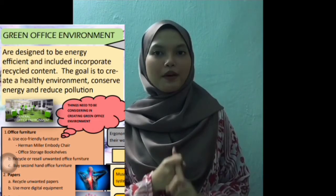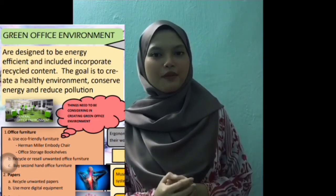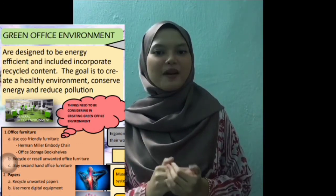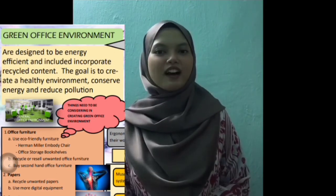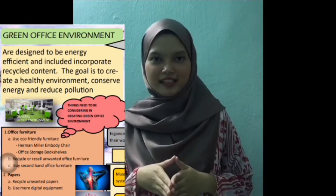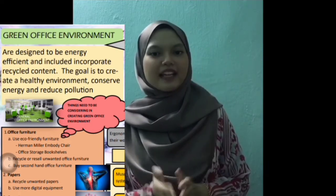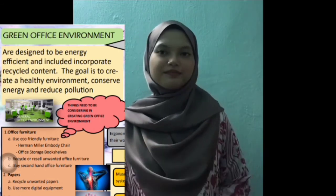Firstly, office furniture. Number 1, you can use eco-friendly furniture, for example an office storage bookshelf and the Herman Miller Embody chair. Number 2, recycle or resell all unwanted office furniture so that we reduce pollution toward our earth. Number 3, buy second-hand office furniture. This way, we'll reduce costs and also avoid pollution to our earth.